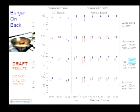I want to stress these are preliminary results. There are still some of these that we're looking carefully at the experimental details. So by the time we come with a publication, you may see some differences in some of these numbers. What you're looking at is the capture efficiency of four different hoods.